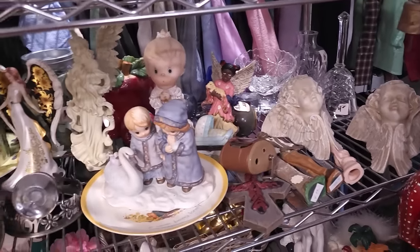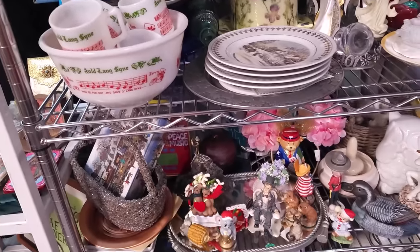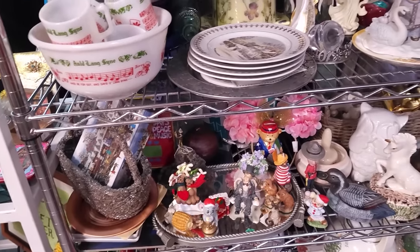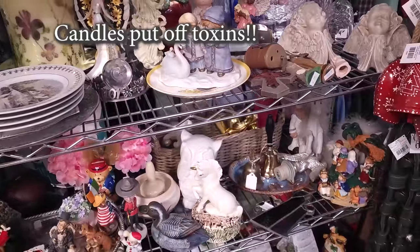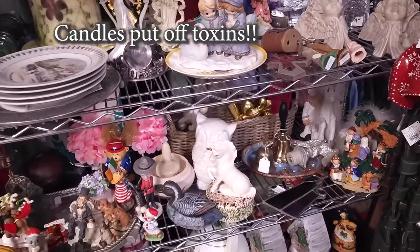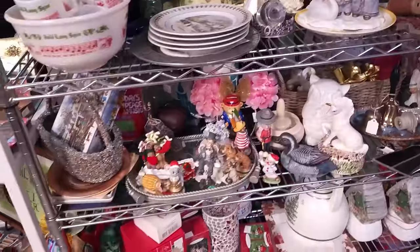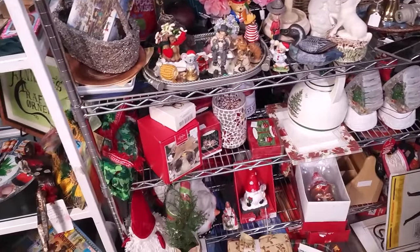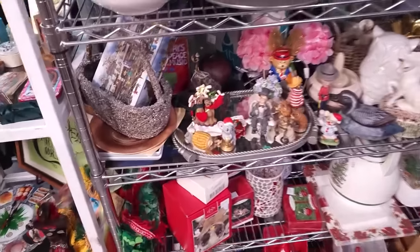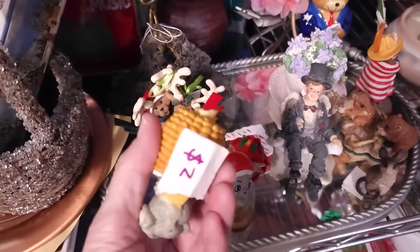We don't do candles at all, so it's kind of a moot point for me. A lot of people ask, why don't you do candles? It's because we have birds, and birds put off toxins into the air. There are some safe candles out there, we just don't take any chances. We would rather err on the side of caution than lose one of our birds. So we don't have any candles or fragrances in the home.